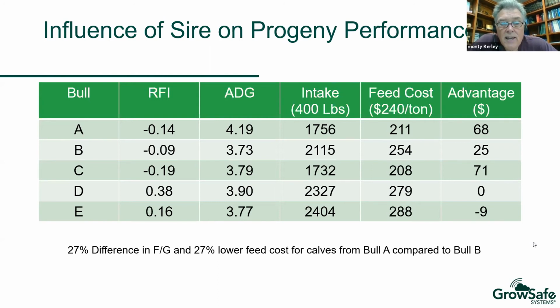We looked at average daily gain. Bull A obviously stamped his calves with a little bit of an advantage in growth, but the rest were pretty similar. We measured individual intake of each calf over 400 pounds of gain, and these calves started the study at around 900 pounds, somewhere in that neighborhood. This is the total feed consumed over that period of time. That diet's cost was approximately $240 a ton, so then we have the feed cost for each of those groups of calves. In the last column, I have an advantage. If we contrast bull A to bull E, there was a $77 difference in the amount of feed that those two groups of calves consumed.